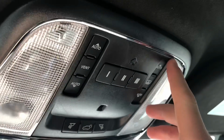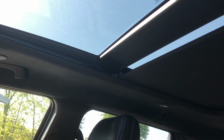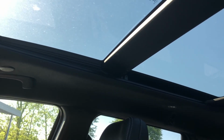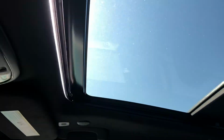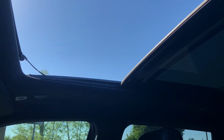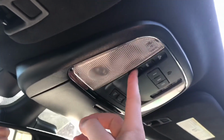So we'll have a panoramic sunroof, and I'll show you guys how that works. Up here, there's a little button that you hold down, and it throws back the shade, which is awesome in this car because it can get a little toasty in here. And so if you want the vent, you go to the other side and you hold that down and it shoots it back, which is amazing on a nice, cool, windy day. But right now it's kind of hot, so I'm gonna go ahead and shut that back up.